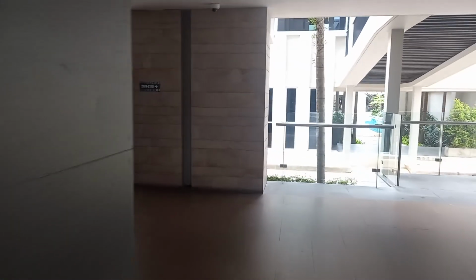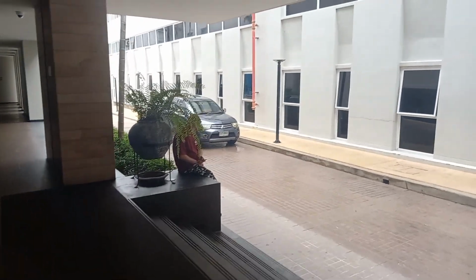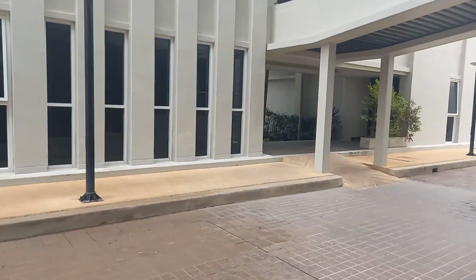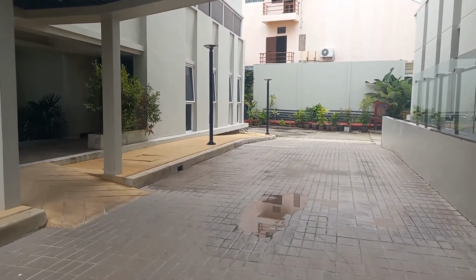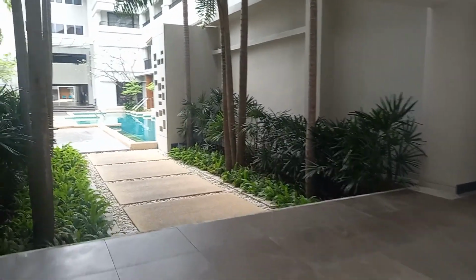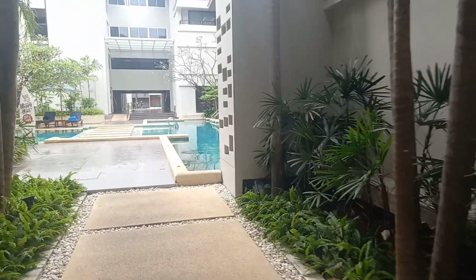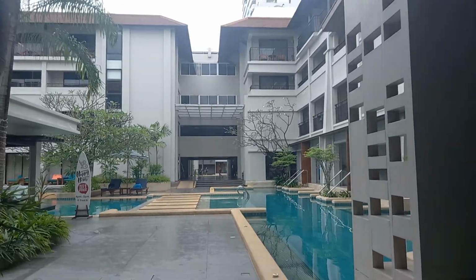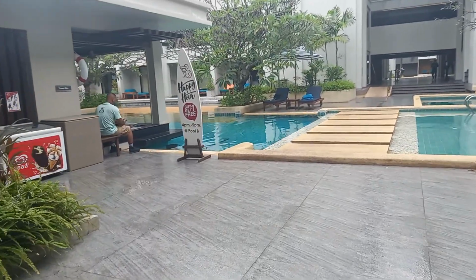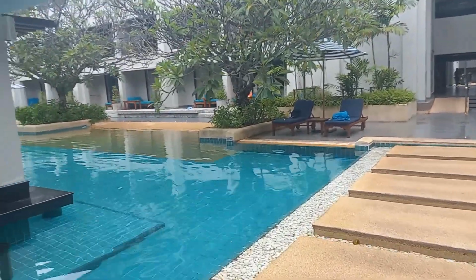Look, it's raining. That's why you always need an umbrella when you walk around or a raincoat because it can rain anytime. So we'll check the other side. Today a little cloudy, a little rain, so this is the middle swimming pool here, and they have the bar by the pool here. A little rain a little bit, it's okay, bring the umbrella.